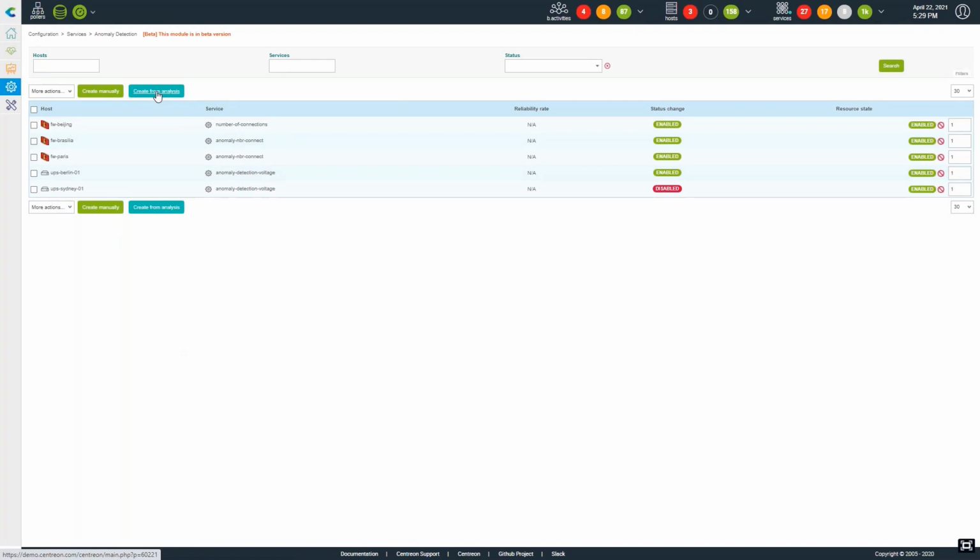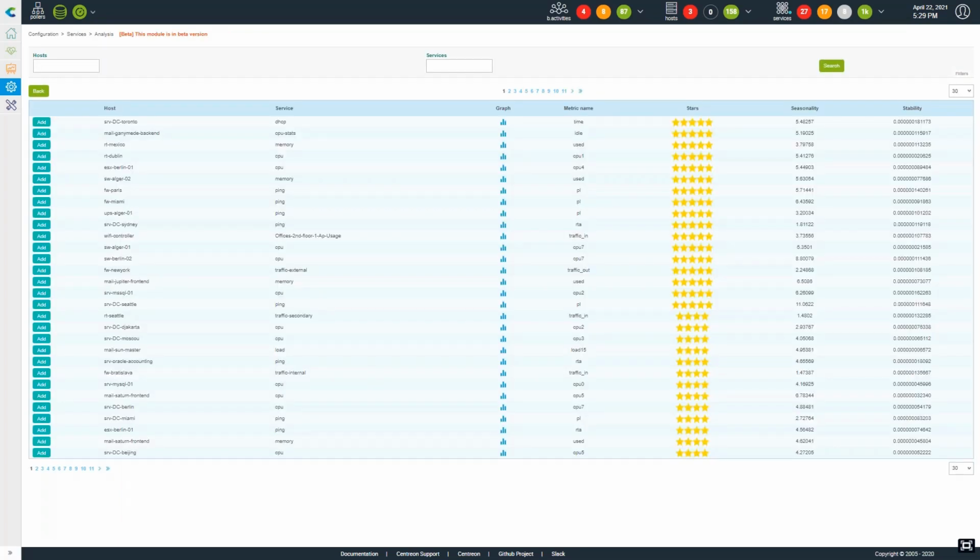So quickly, a few hints from the past webinar. We talked about the metrics that are good candidates for anomaly detection. We talked about stability and seasonality and so on. You need to have a pattern within your metric. Well, this is what Centreon does now as an embedded feature. And we developed the following module that analyzes the services you have available on your platform and then basically puts a score on it. So we use two different metrics, as I said, seasonality and stability.